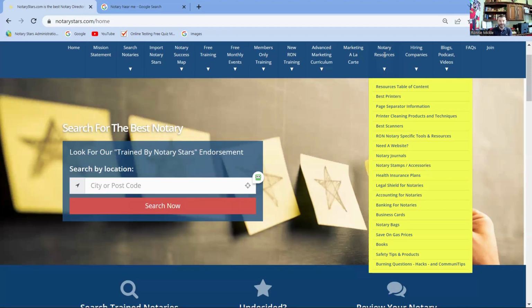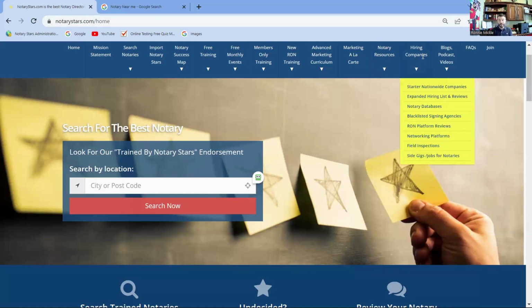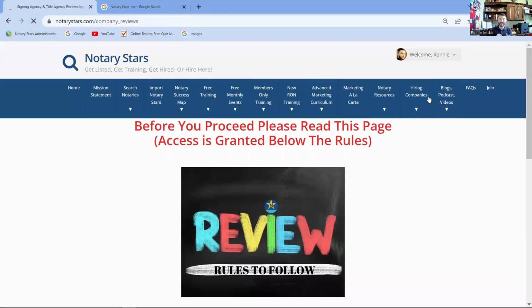Now, the fun doesn't stop there. Before you start marketing your company, you're going to need to get experience, and you usually do that by working with signing agencies. We have a starter nationwide signing company list here. It's got about 50 companies on it that have a pulse in everybody's area of business or everybody's region. But then we have an expanded hiring list. Now, this is for our upgraded members, and in that expanded hiring list, you can start looking at local signing agencies as well as other nationwide companies that are not as big. We try to start you out with the best first.